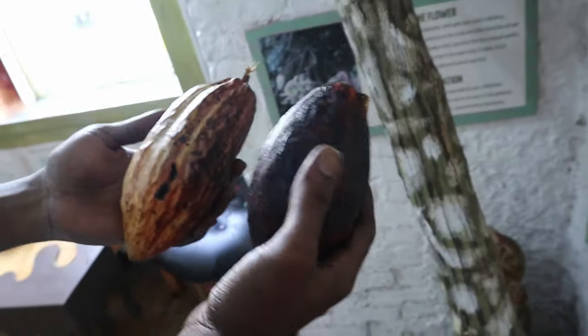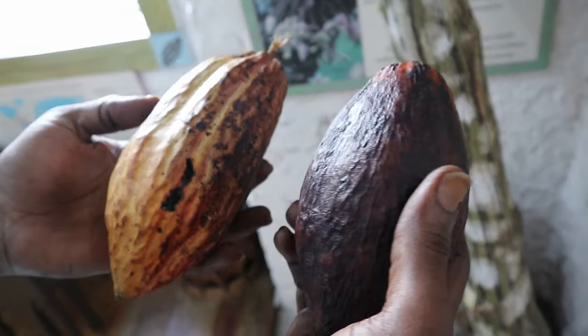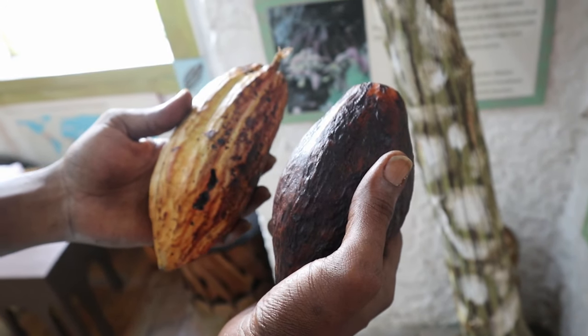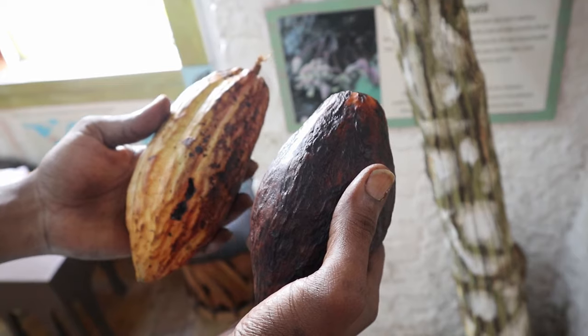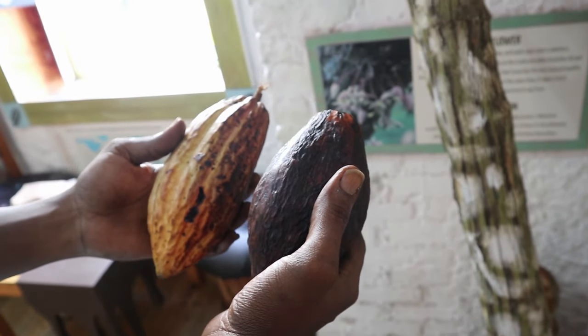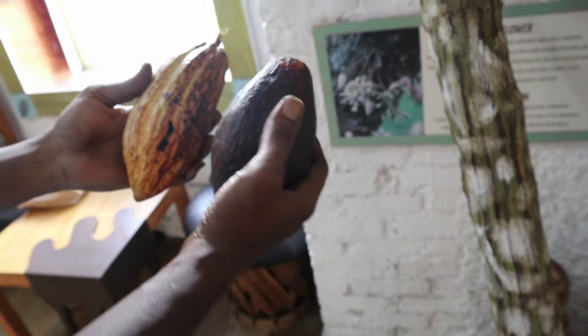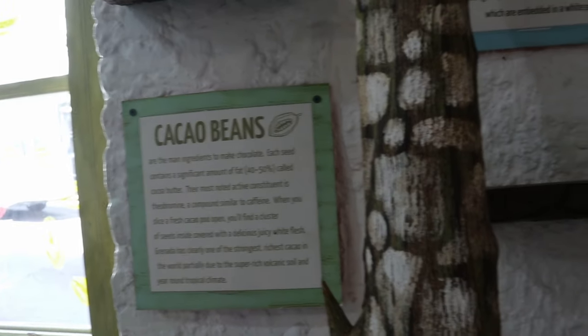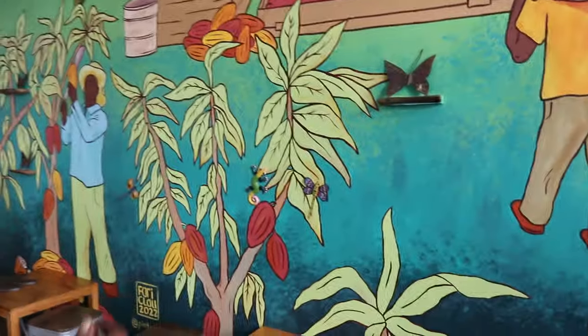These are examples of cocoa pods, all right? These two are two main types. So there are types of cocoa pods where you get chocolate from, right? Now, cocoa has different names. In Grenada, we say cocoa, but in some parts of the world, they would call it cacao, right? So different names.